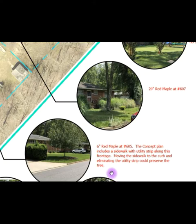So in these 2 photographs, we're first looking at the 6-inch red maple at 605. You can see it's fairly close to the curb. It's in the town of Vienna right of way. The concept includes the utility strip. So this tree will have to be removed. If we move the sidewalk adjacent to the curb, I think there would still be a very significant impact on that tree. So I'm not sure if it would survive even if we did that.